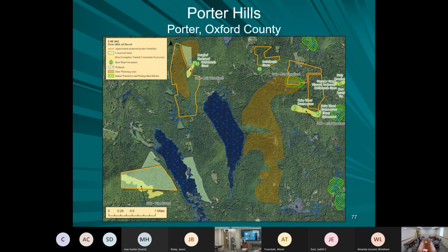We have also connected to local logging companies, which are Porter's largest employers, and have assured them that we will manage our lands for both sustainable harvesting of wood while caring for the woodlands to sequester and store carbon. We have reached out to both our local ATV and snowmobile clubs to assure them that we are interested in working collaboratively with them to maintain access to trails and wood roads in this area.